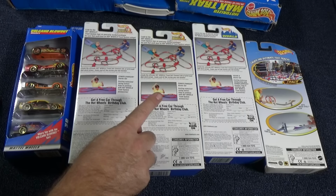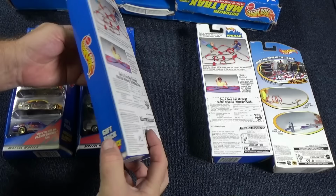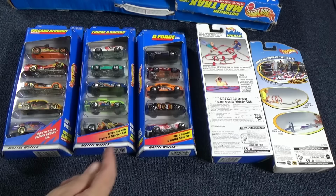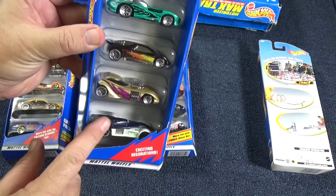Here you can see Figure 8. Yep, there was a Figure 8. Here you have Figure 8 racers. So these models, you know, they should work on that Figure 8 set. Here's the other one. This one is G-Force. Actually, there was a G-Force track set. I'm pretty sure it's just a gravity drop. And I'm sure you know which model's my favorite in this one. What a beauty. Once again, track set. This one here, let's see, Speed Demons. Yeah, you know what? These might work on the track. I'm going to use this pack here for the review.